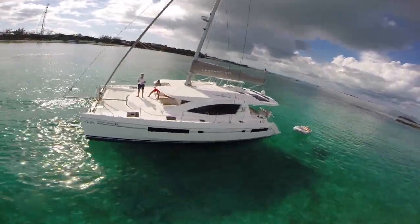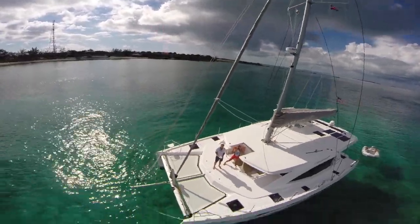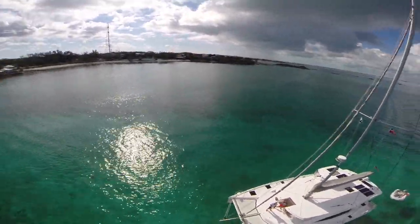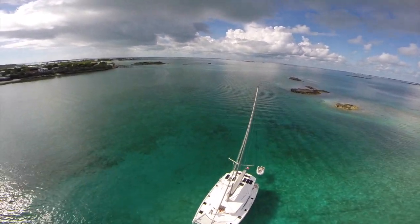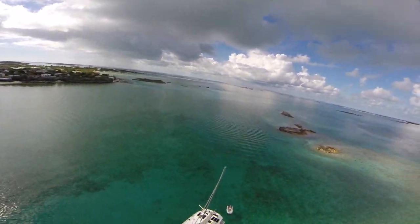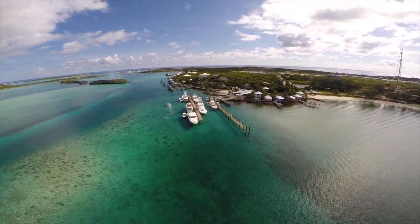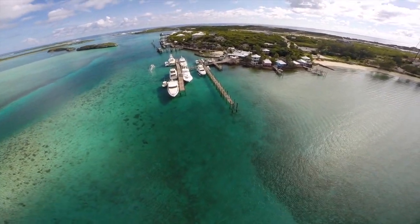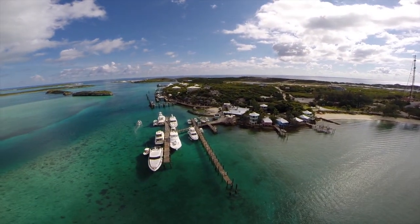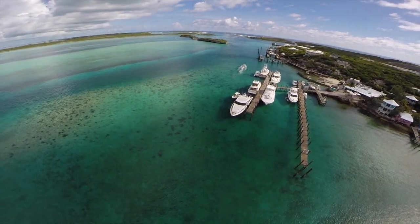We were anchored in Staniel Cay and decided to take the drone out and pilot it around. It was a little nerve-wracking because I didn't want it to hit the water, so my pilot skills were a little challenged here. As you can see, I flew the drone up in the sky about 400 feet, and here I am showing Staniel Cay, and my friend Tony Pope's boat is there on the inside dock. You can see the depth of the water and how beautiful the area is.